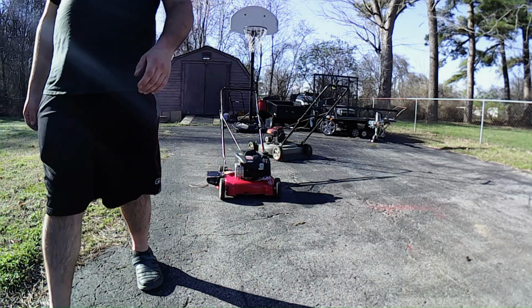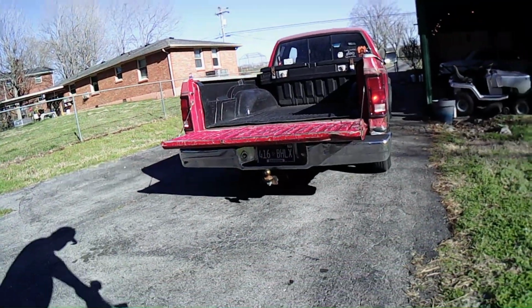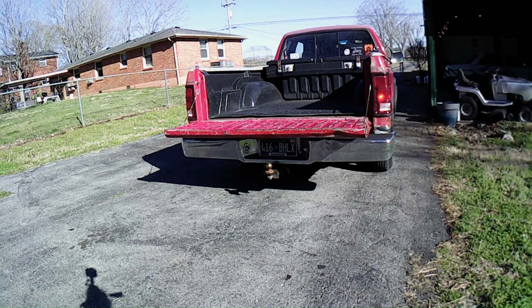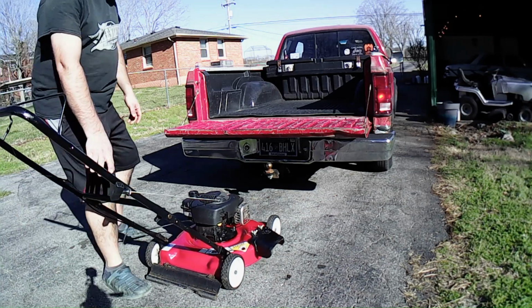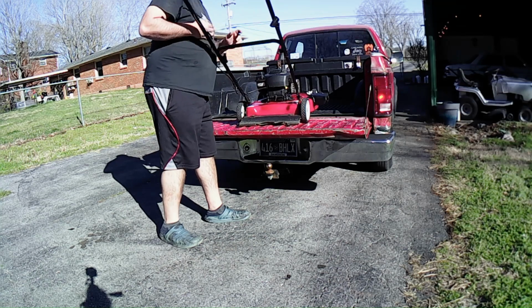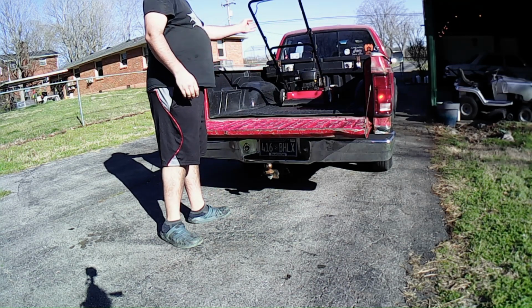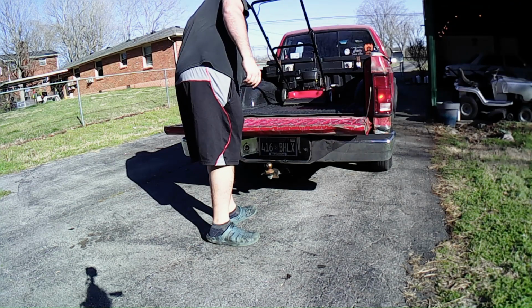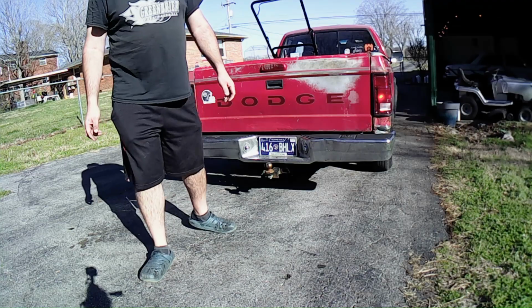Let's load it up real quick. One thing about these mowers, they're light. So, put it in there. And then we'll see if we sell this or not.